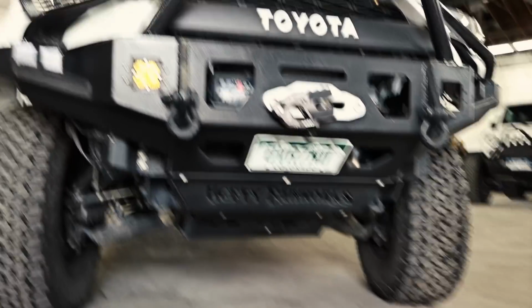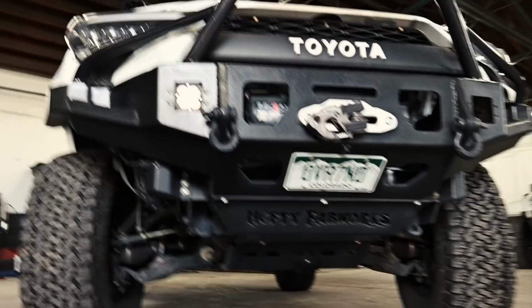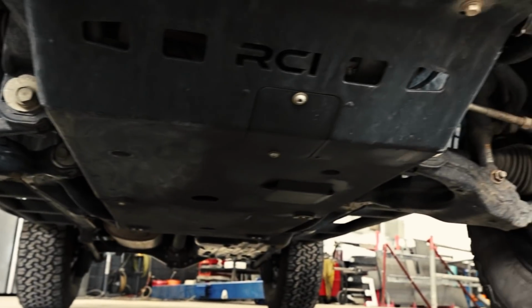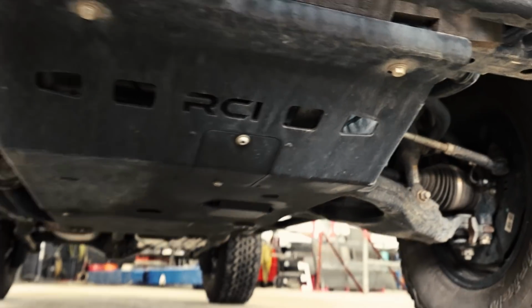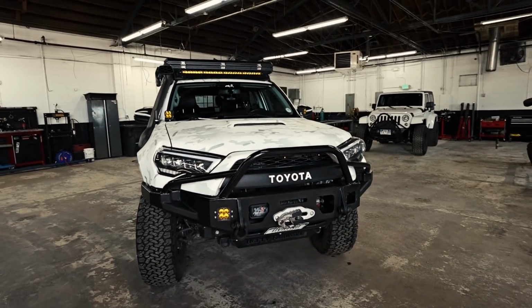Cool, and some skids. Yep. RCI. Down underneath are all RCI skids, so it's a full skid package, I guess, that you can get with them. Those are steel, but they make an aluminum skid as well. But I opted for steel just because it's a little bit more robust on that essence of being pounded constantly.